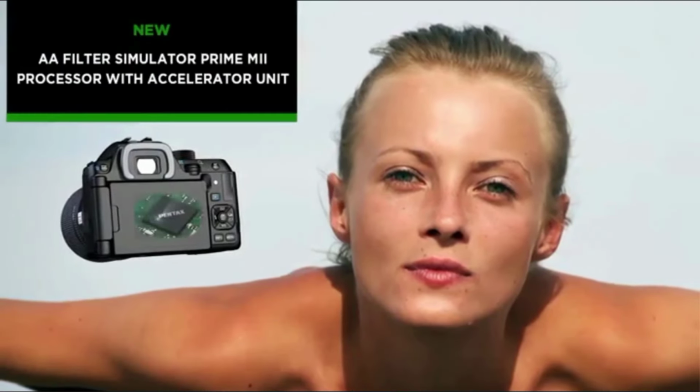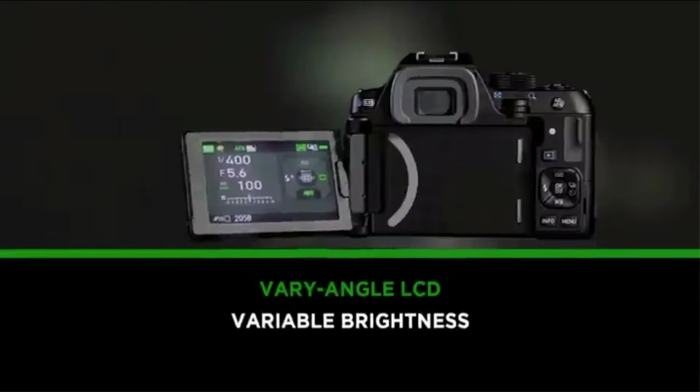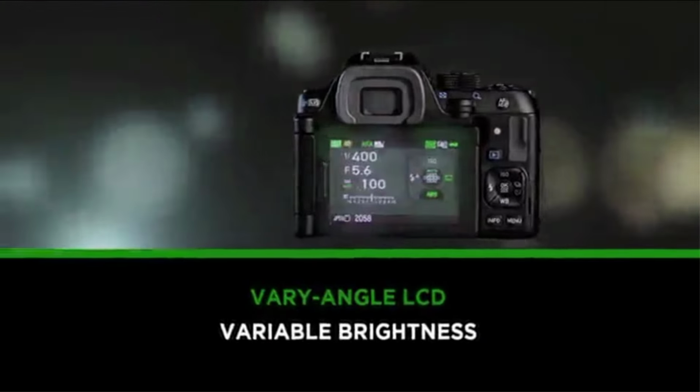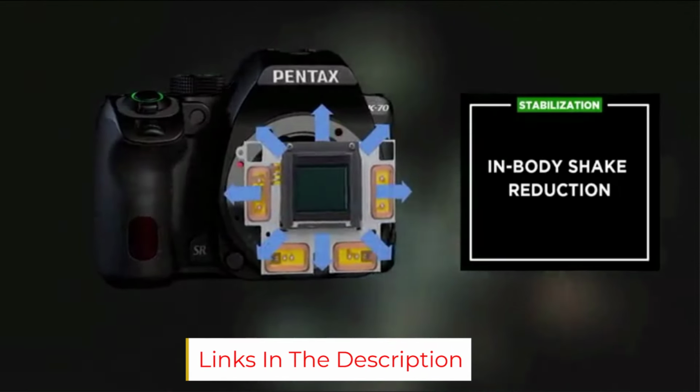The vari-angle screen helps you shoot from any angle. And the fully weather-sealed body allows you to shoot outside in any conditions. The Pentax K-70 is the most rugged APS-C DSLR there is.